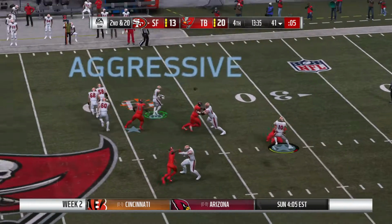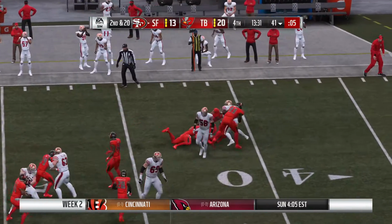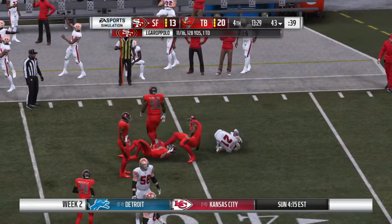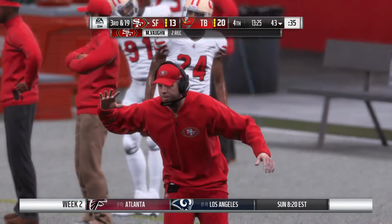To throw is Garoppolo. He'll try and set up the screen. It's complete. And he'll get up to the 43-yard line. Only a yard there. Sniffed out well defensively, and it brings up 3rd.